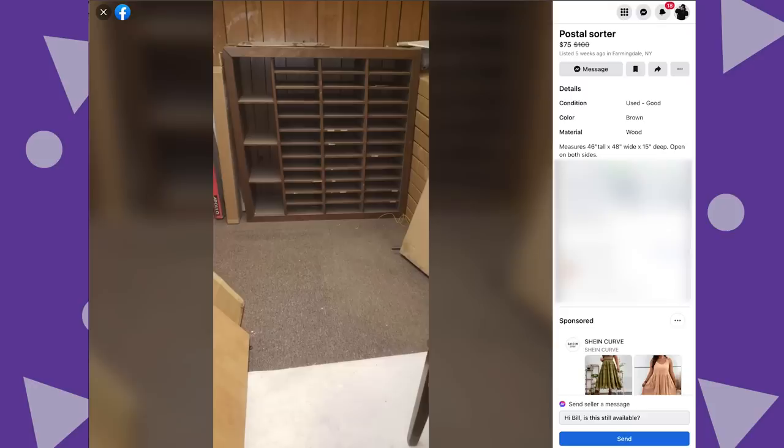This would look so cool. And it's wood, which is great. So if she wants to change it or make it different, that's amazing. Hi there, is this still available? Ooh, I love this one. Okay, I'm very happy. Okay, so I have reached out to three people. We'll see what comes back.